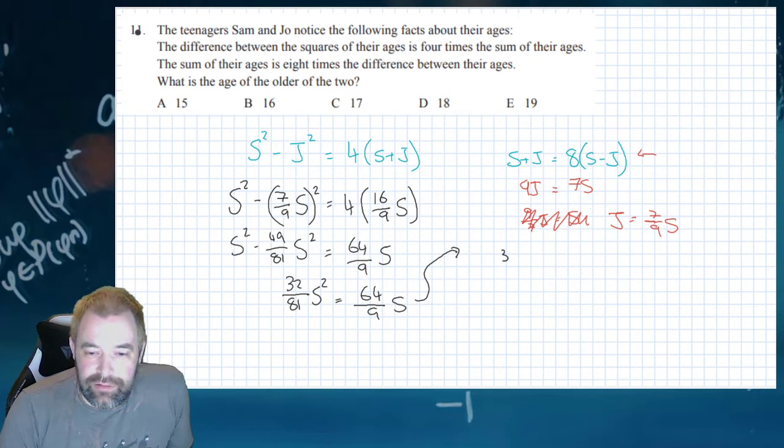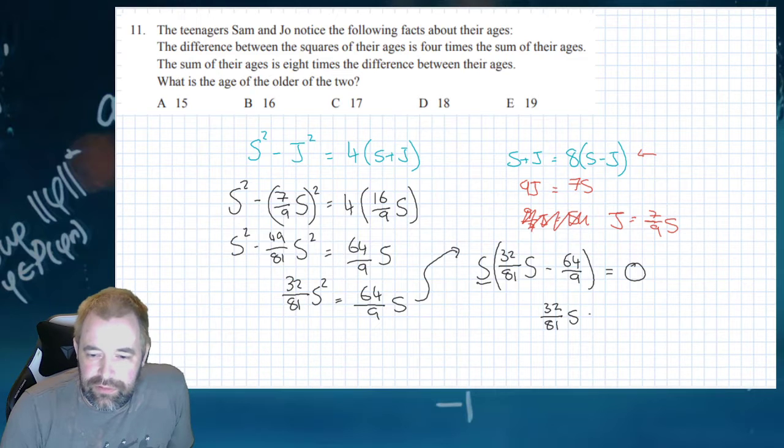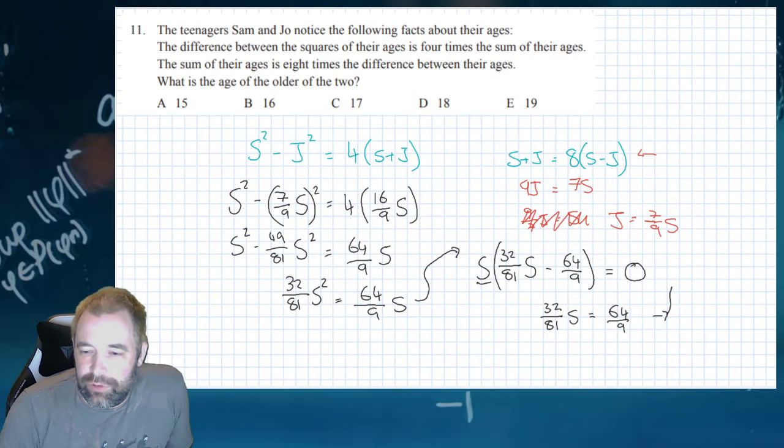So we can say that 32 over 81 S minus 64/9 is 0. I'm skipping out steps because I'm running out of space, I'm afraid. So we know that either S is 0, now their age can't be 0, or this bracket is 0. So we can say that 32 81ths of S equals 64 ninths. So if you multiply by 81 and divide by 32, well, things cancel out quite nicely, don't they? So again, just running out of space, I'm going to go up here.